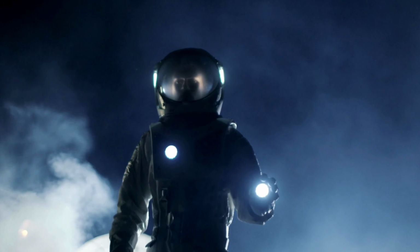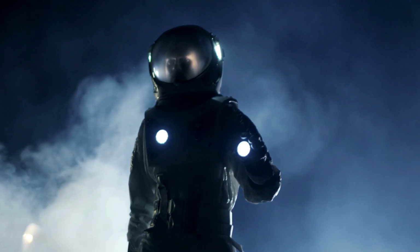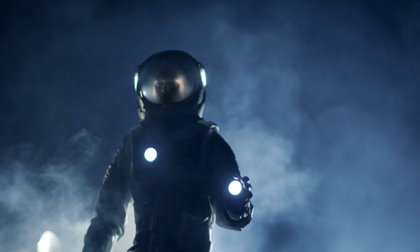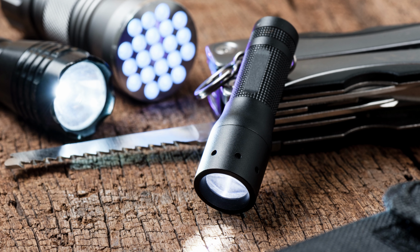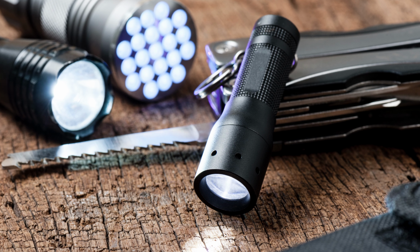The ergonomic design ensures a comfortable grip, making it easy to handle in any situation. Don't just light up your path, light up your confidence. Stay safe, stay prepared, and shine brightly with the Saber Flashlight, your trusty safeguard in the dark.